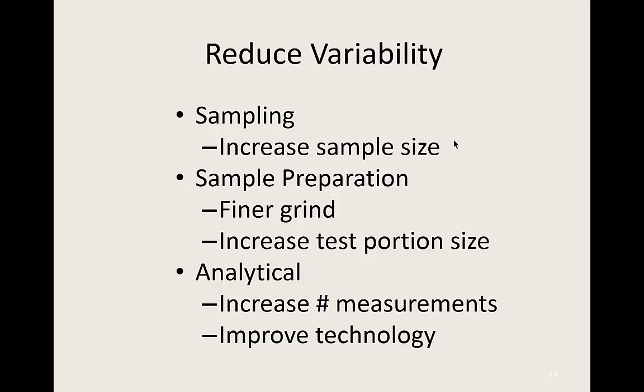Now you can decrease the analytical variability by increasing the number of measurements that you take on the test portion and averaging the number of measurements. You could also decrease the variability by using analytical methods that have improved technology. For example, we found that high performance liquid chromatography had a lower variance than thin layer chromatography.